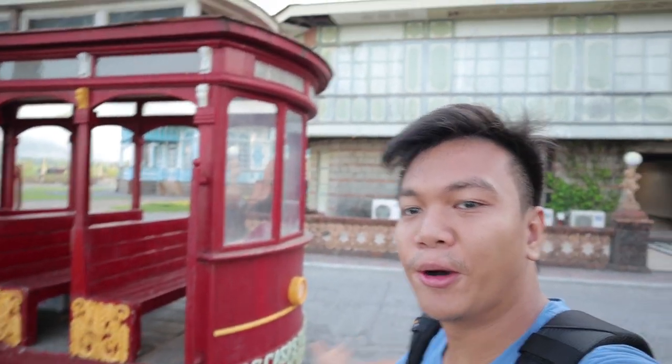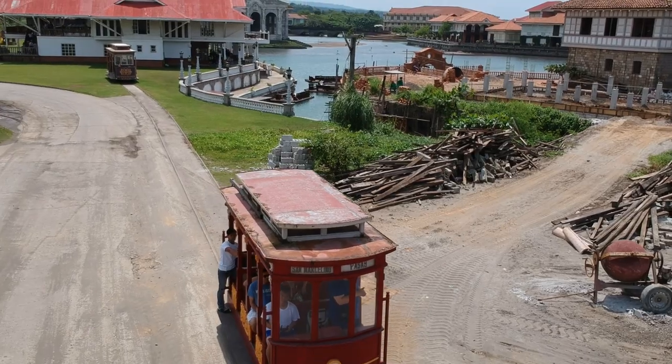Okay, now, so nadaanan ko na din naman. This one is a tram. So, before daw, back in the old days sa Manila, ito yung mode of transportation nila. So, right now, hindi ko ma-imagine na may ganyan sa Manila, but it would be really cool.